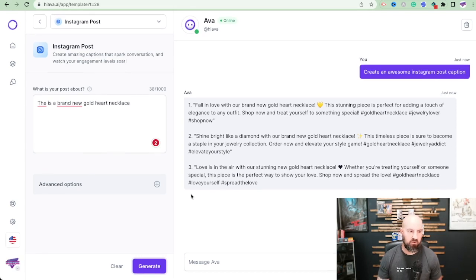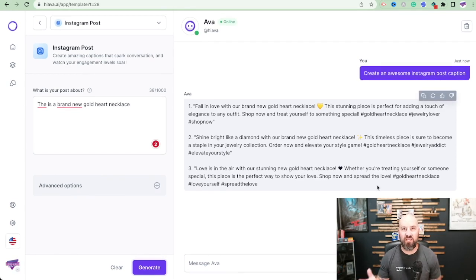All right, and it gives three options, three examples. You can merge some of these. You can use one or the other. So, fall in love with a brand new gold heart necklace, with a little emoji. This is a stunning piece. It's perfect for adding a touch of elegance to any outfit. Shop now and treat yourself to something special. Hashtag gold heart necklace. Hashtag jewelry lover. Hashtag shop now. That's the first one.